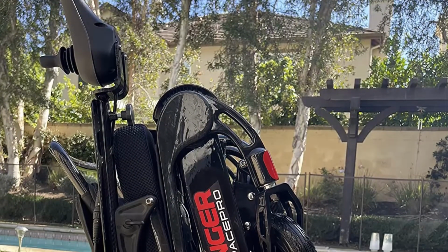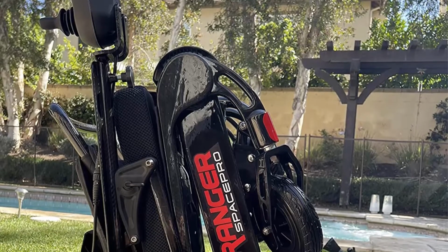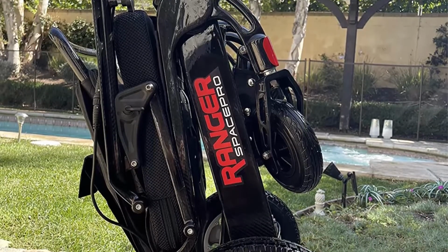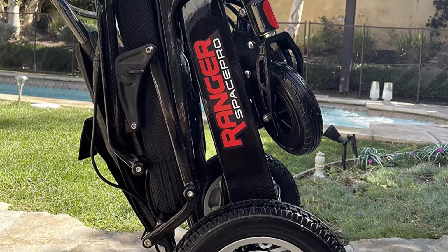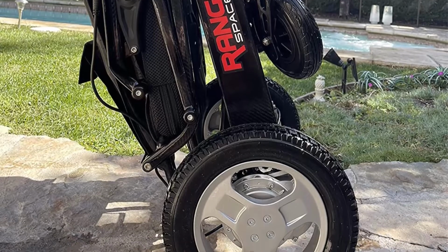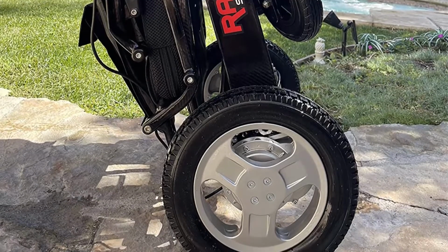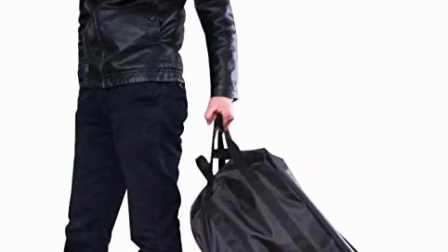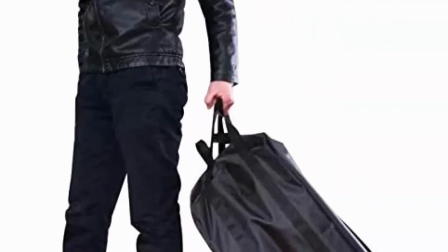Made of a high-strength carbon fiber that provides high strength yet is extremely lightweight, only 43 pounds, supports up to 400 pounds. You won't need a scooter lift, folds and unfolds in one piece, just pull the release latch and SpacePro folds, unfolds in seconds.